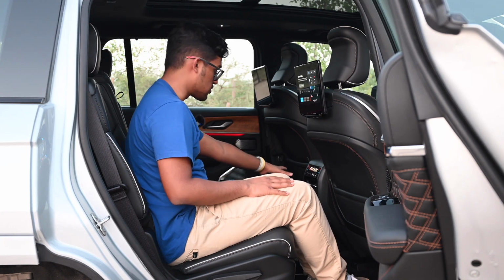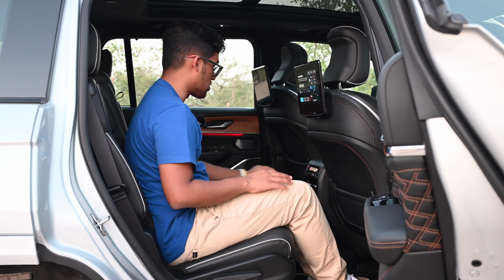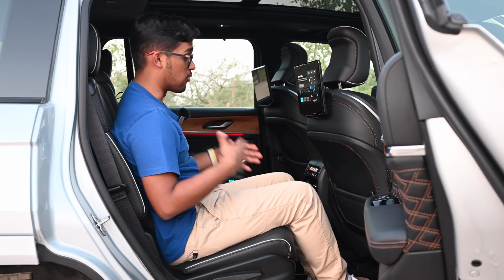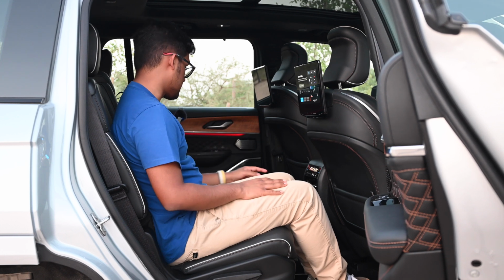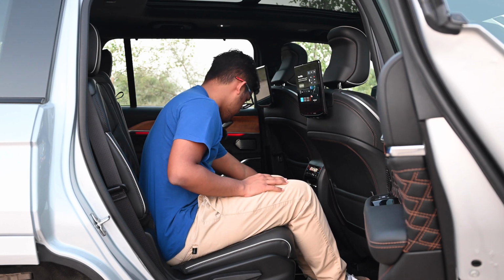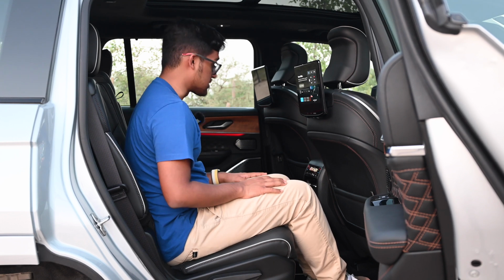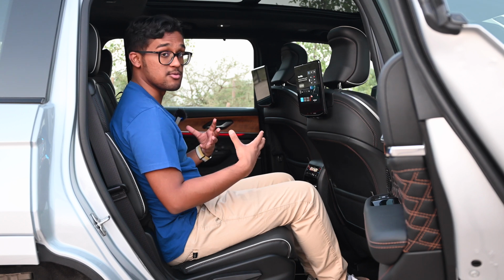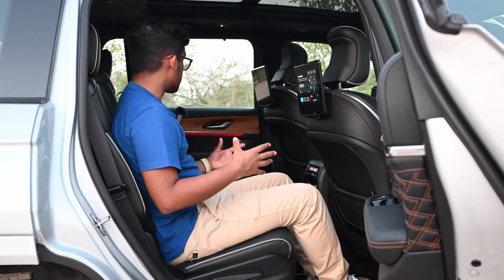And here in the center, you get controls for the air conditioning. So temperature adjustment for both the passengers at the rear. You got AC fan speed adjustment as well. And also seat heating and ventilation for both the passengers at the back, which is really nice. In terms of connectivity, you also get USB-C ports, 2 of them, 2 USB-A ports, and a 150-watt charging socket. And that is an actual plug, by the way, which means you can use it to power camping equipment or even to charge your phone. So overall, it is quite well equipped here in the back.